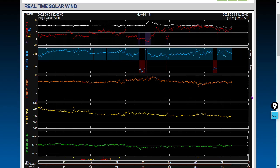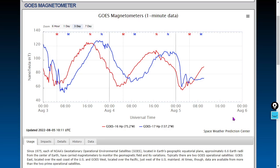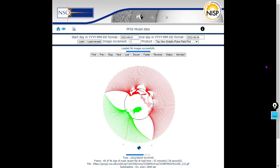Moving to the real-time solar wind here, we see a diminishing solar wind speed now at about 400 kilometers per second. Solar wind density about 5.2 protons per cubic centimeter. Pretty uneventful last 24 hours. GOES magnetometers are fairly smooth here. Those are the measurements from the GOES 16 and GOES 17.